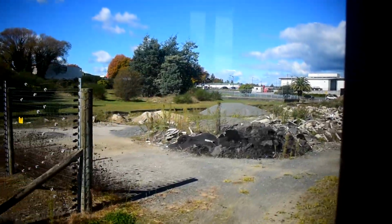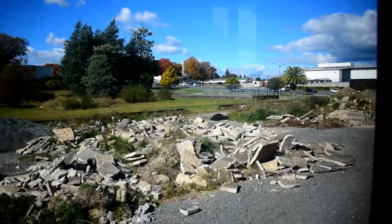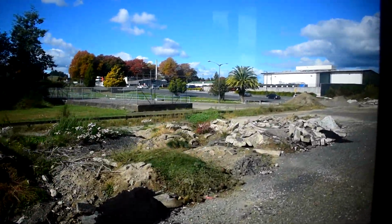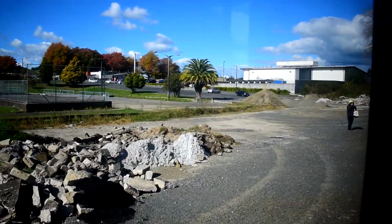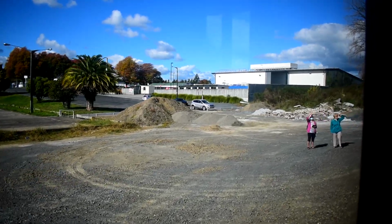While we're sitting here, our locomotive will detach and head down to Kinleith, which is about 5 minutes down the road. It will turn around and head back to Tokoroa here and attach to the back of the train as we know it now, which will then become the front of the train.